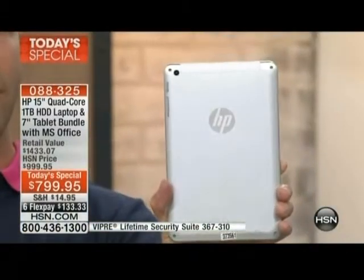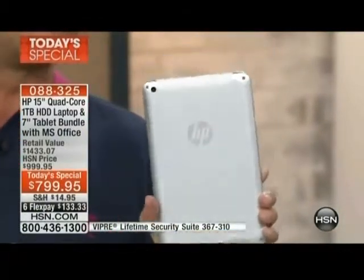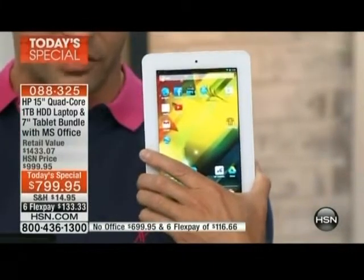This tablet is so high quality, and you can see at the top, on both sides, there's a camera as well. So front and rear facing camera. Love the tablet. Metal body. It's the Android operating system. It's the most popular operating system in the country. Those things are a big deal.